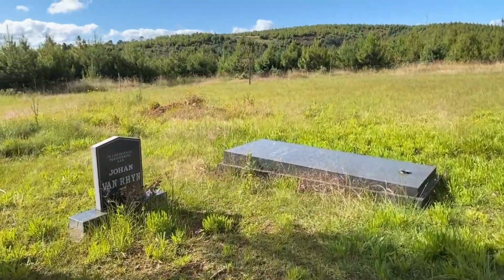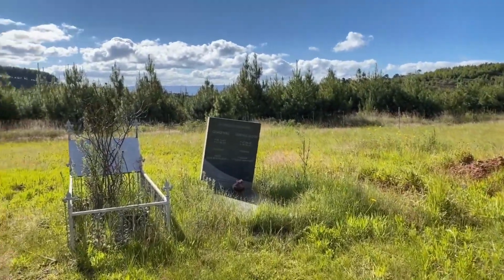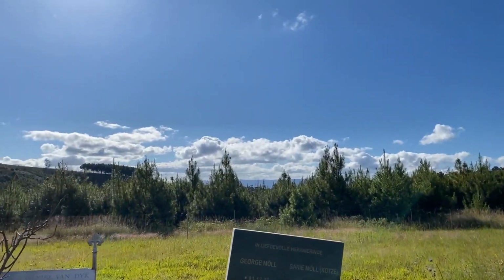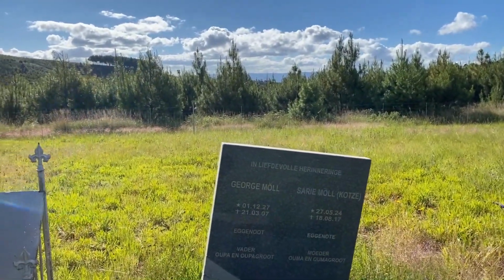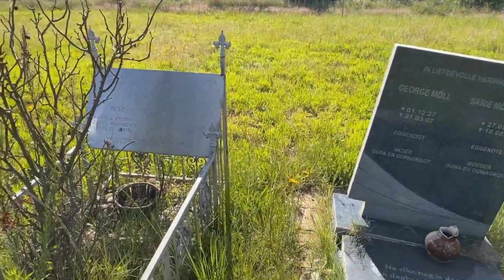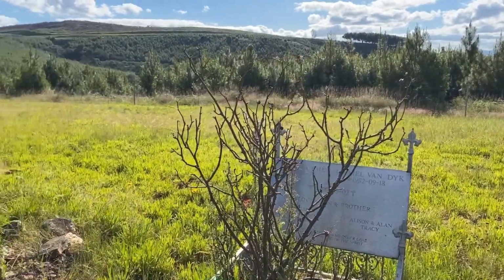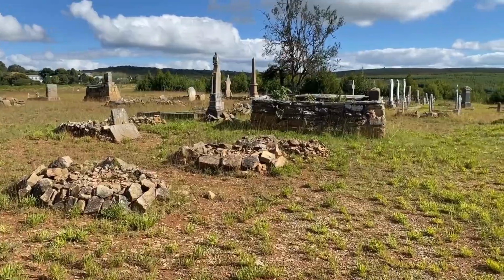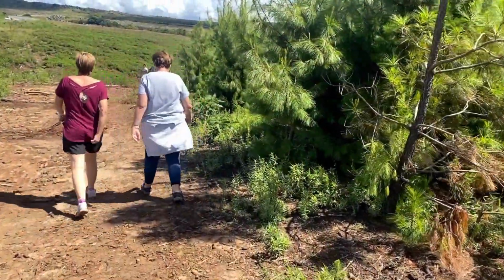As I said, walking through here, reading some of the stories on the headstones, one wonders what life was like in these early days in the 1800s, 1900s here at Kaapsehoop. Must have been hard, because they did not have the medical technology we have today. That's the cemetery at Kaapsehoop, and we are heading down to Battery Creek waterfall.